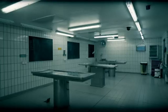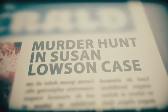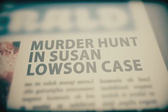So he was confident that whoever did this not only tied a ligature around the neck, but also used his hands to try and kill Susan. But with badly injured 4-year-old Amanda unable to provide detectives with any clues, would they ever be able to find the man who murdered her mother, Susan?